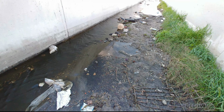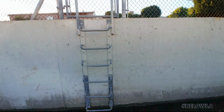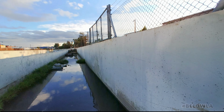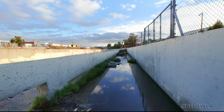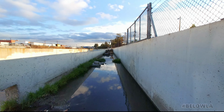Way out right here. Giant gates though that can open right here, where they made it really easy to open up giant gates there and get some stuff down in here to clean this, but it's not happening. It's not really a priority.